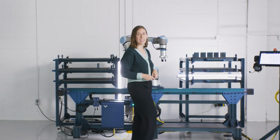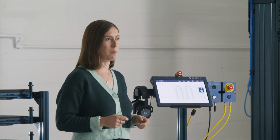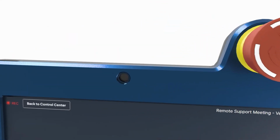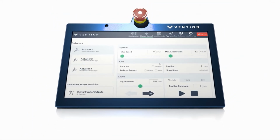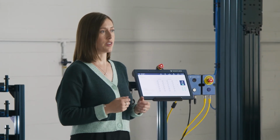Many improvements like this one were made possible by our new generation of industrial pendants. Equipped with built-in front and back-facing cameras, a removable handle, a large touchscreen display, and Wi-Fi and Ethernet connectivity, you can now connect with our customer support team anytime, anywhere, through your device.